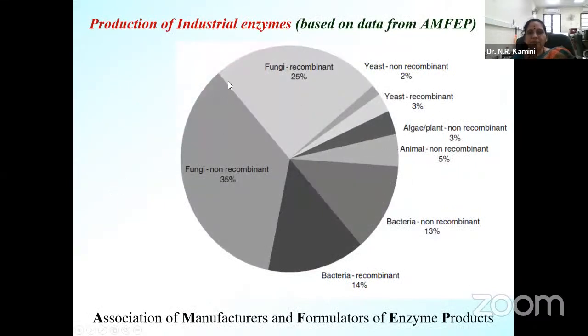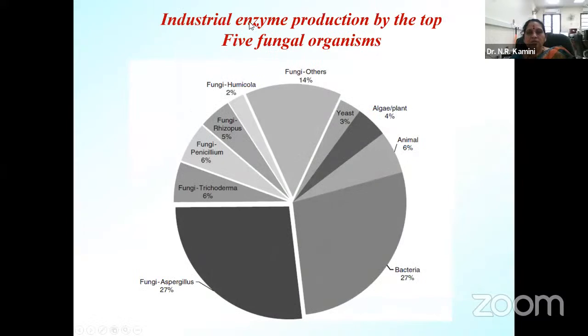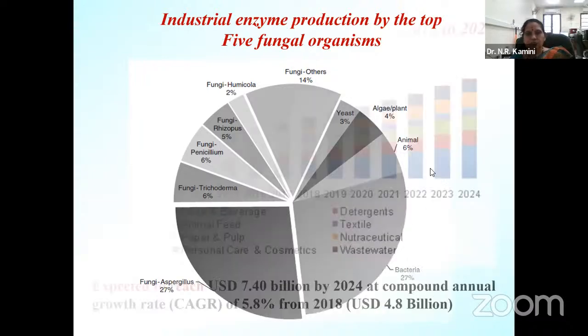This slide shows the production of industrial enzymes. This is the data based on the Association of Manufacturers and Formulators of Enzyme Products. Around 600 enzymes have been formulated and reported. Among them, 60% of the enzymes are produced from fungi alone, 27% from bacteria, and the rest from yeast, algae, plants, and animals. The majority of industrial enzymes are produced from the top fungal organisms, including Aspergillus, Trichoderma, Penicillium, Rhizopus, and other fungi. As I mentioned in the earlier slide, 27% is from bacteria and the rest from other sources.